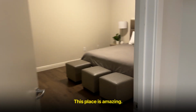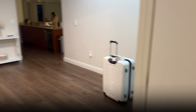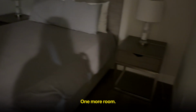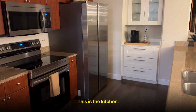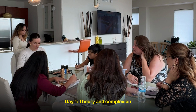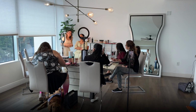This place is amazing. Oh, it's huge. There's one room, bathroom, one more room. This is the kitchen. Get this color right here. Okay, so that's how brown is created. They're neutralizing each other. A nice shade to go with.